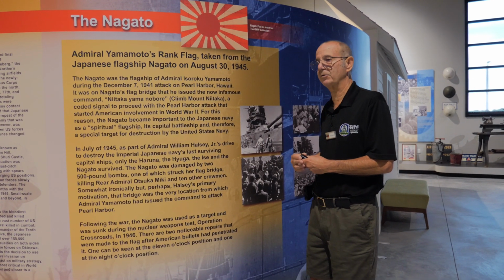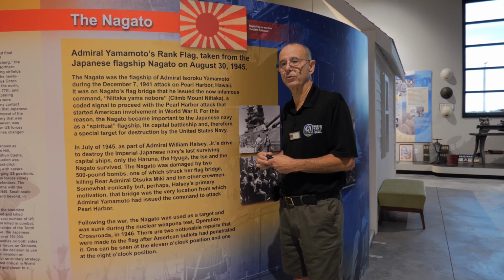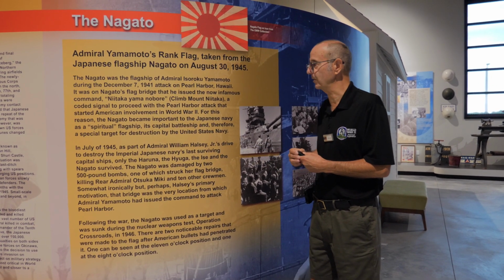When they realized how successful it was, they radioed back Tora, Tora, Tora, which was a confirmation that the attack had been a success. So it's called a rank flag, and we captured this battleship off of the coast at the end of the war when they surrendered. And that flag was taken off of the ship, came to America, and then eventually found its way into our collection.